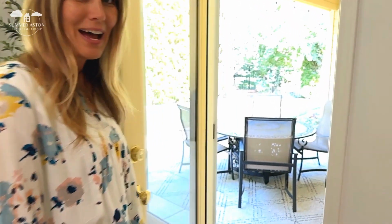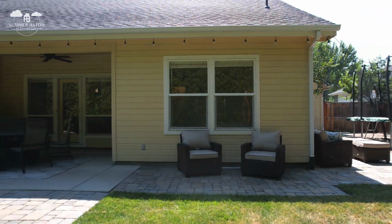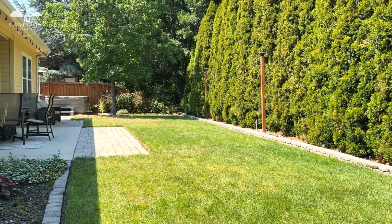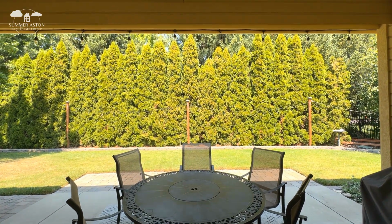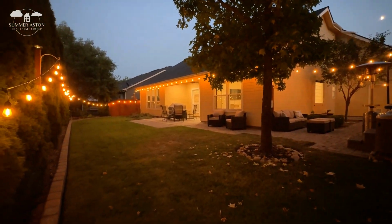And if you're dreaming of more entertaining space for your summer gatherings, well, you'll find that out back. Not just a backyard, this is true outdoor living space. It's north-facing, which means it's shady all summer long. It's very private, completely surrounded by landscaping, and with this covered back patio, it's a perfect place to have an evening meal. And when the sun goes down, the lights come on for entertaining guests and enjoying the sparkling hot tub.